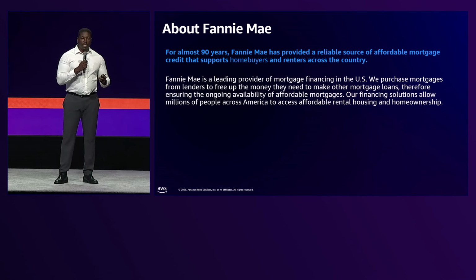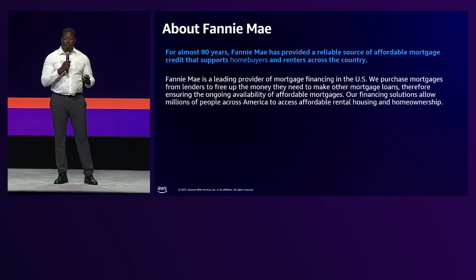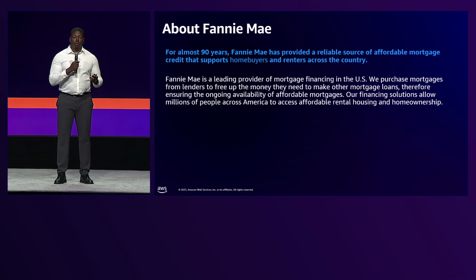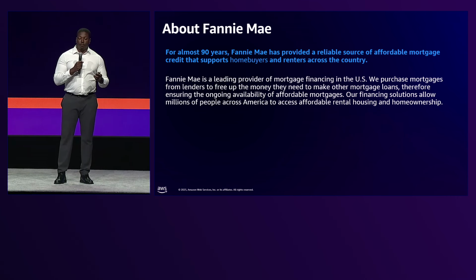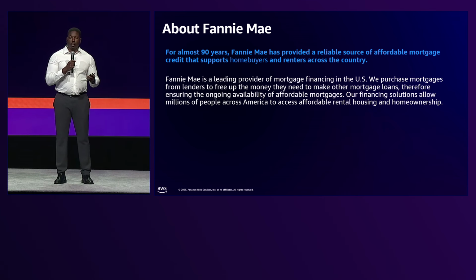Okay, so about Fannie Mae, what do we do? Well, Fannie Mae plays a critical role in the U.S. mortgage and housing industry. We provide stability, liquidity, and affordability for the U.S. housing market, and we really are part of the backbone of American housing.